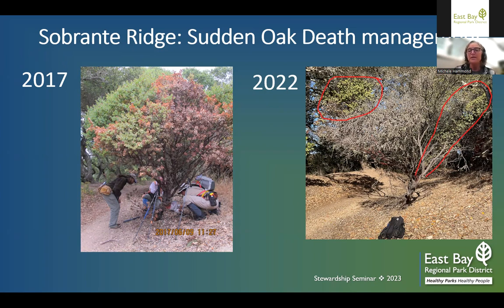At this point, Sobrani Ridge does not have evidence of other species of Phytophthora than that one, Phytophthora ramorum. However, there's a lot of pallid dieback along Manzanita Loop Trail where this one is found. We will be continuing testing in 2024 as part of the stand health assessment.